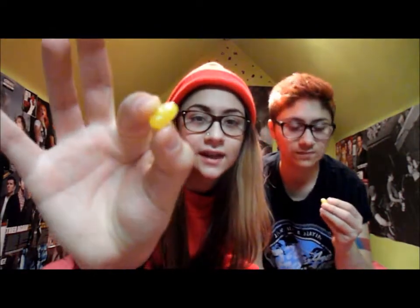Let's try this yellow with white speckles. Oh god. Ready? It's sour. Lemon? Oh, sherbet lemon. That's what it is. I can get that, yeah. It's not very gross so far.